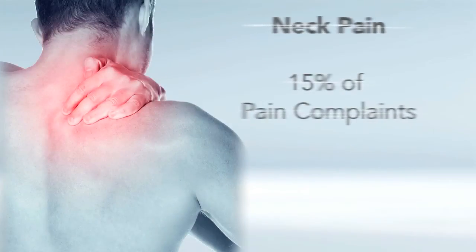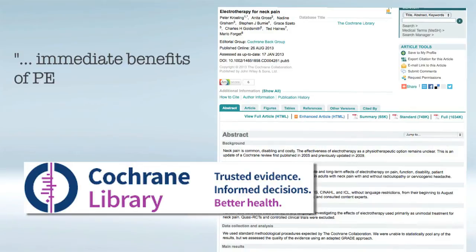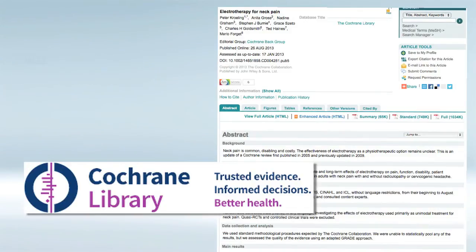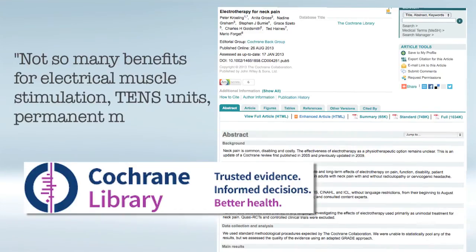So now let's talk about neck pain. Neck pain, like I said, comprises about 15% of pain complaints. In a rigorous Cochrane review of literature of electrotherapy modalities for mechanical neck pain and acute whiplash injuries, reliable evidence was found for immediate benefits of PEMF therapy in mechanical neck disorders and acute whiplash injuries. By comparison, the Cochrane collaboration found not so much benefit for electrical muscle stimulation, TENS units, permanent magnets, and other electrotherapy components. And that is some very good research.